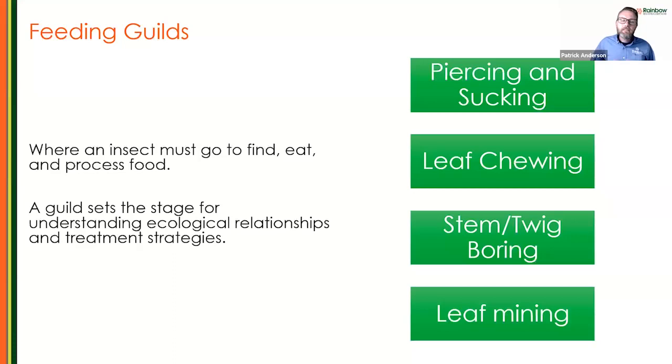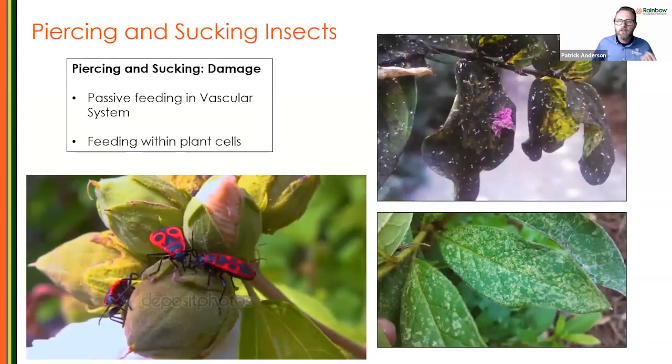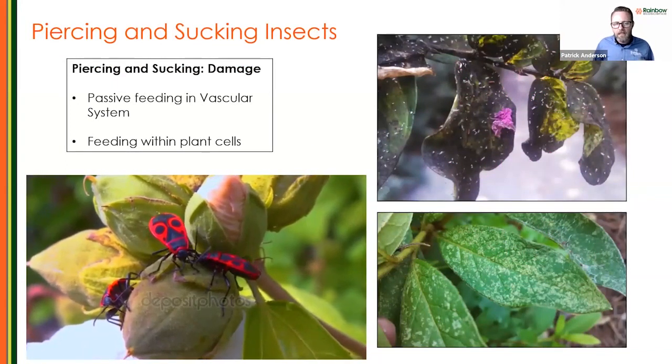Insect pests can be broken into several different feeding guilds, and feeding guilds describe how they feed. So we have piercing and sucking insects, chewing insects, stem and twig boring insects, and leaf mining insects. We're going to focus really on these first two because those are some of the ones that we commonly run into in Florida landscapes. So the first one is our piercing and sucking insects.